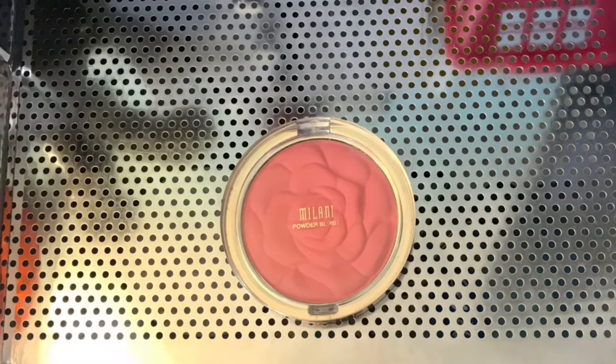So I picked up the Milani powder blush, and this packaging is beautiful. I love that it looks like a rose. I have the color 5 Coral Cove. There are 4 shades total, and it retails for $9.